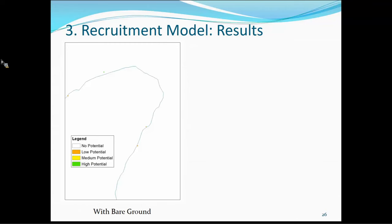Okay, so looking at some of our model results, this is specifically for the slow recession scenario. So this is the scenario that gave us the best ecological results. And note that on this map you see here on the left, there's not a whole lot going on. This map shows model results when we included the bare ground criteria. And because the limitrophe area of the delta is currently densely vegetated, primarily with non-native species, we found that that severely limits the area of recruitment potential.